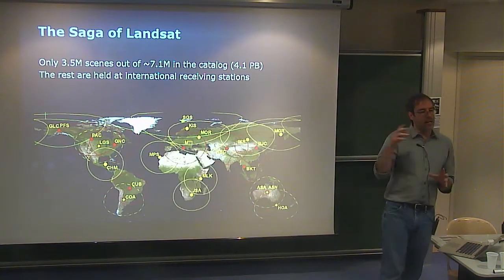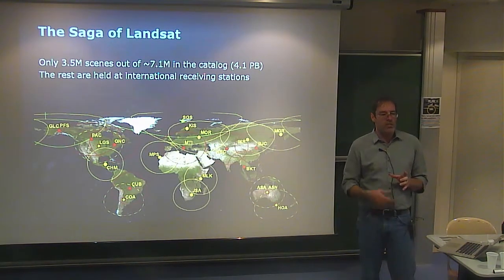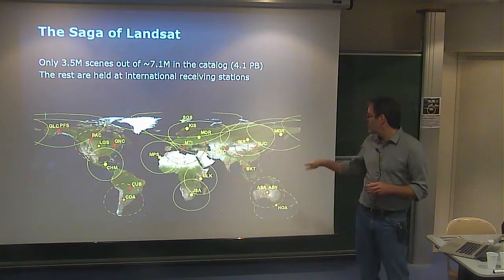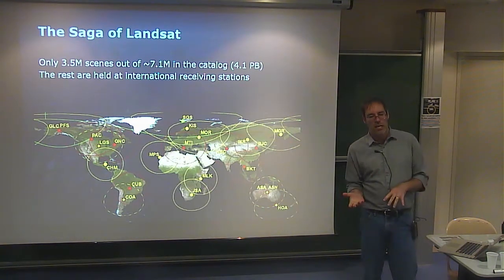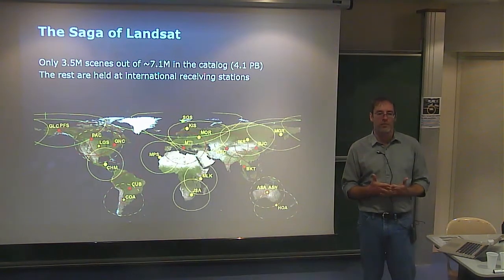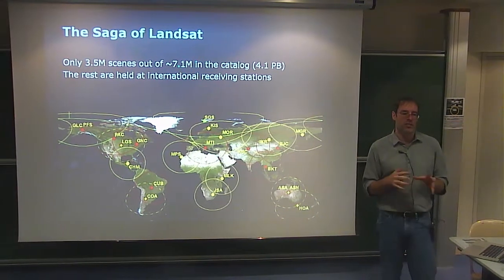There's now 8 Landsat satellites. When the Landsat satellites fly over receiving stations, they downlink the information that they've been collecting. And these dots are the various receiving stations around the world. And what was supposed to happen is that the receiving stations collect the data and then send it back to the USGS. And sometimes they did, and sometimes they didn't. But it turns out that over the course of the 40 years that Landsat's been collecting data, most of the data didn't actually make it back to the USGS. It's held in the ground receiving stations in various countries.